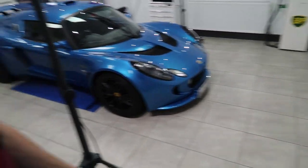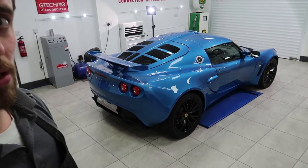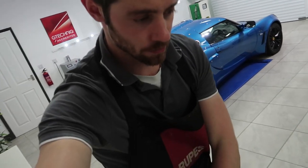And it's nice to see this, it's refreshing to see this sort of car having these treatments, because it is a track toy. There's a balance of enjoying a car and the fun element of driving, but then also maintaining the appearance and the future investment in having something like this done.